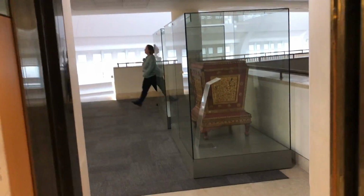Floor 3, Maps, Asian and African Studies, Science Floor 3, doors opening. Lift going down.